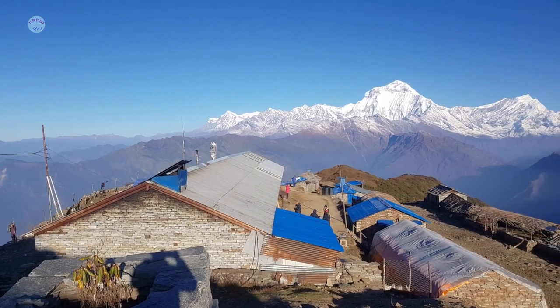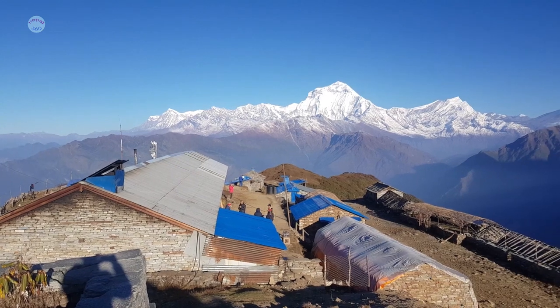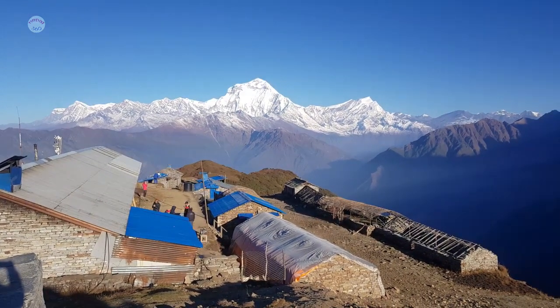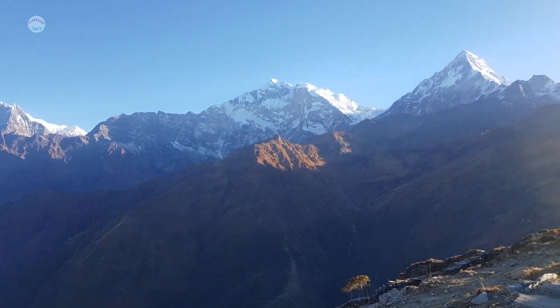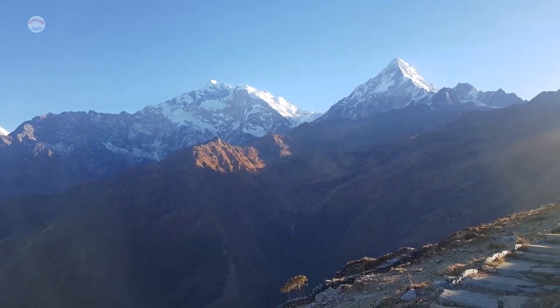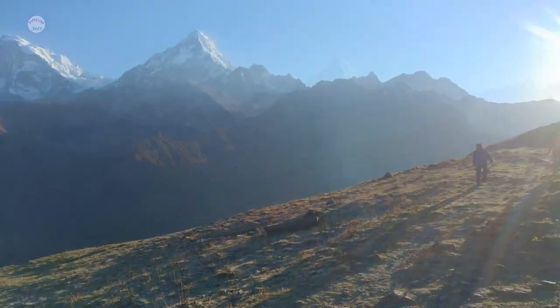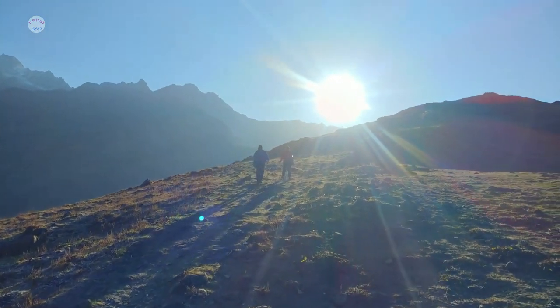Good morning from Khopra Danda. A beautiful day today with a clear blue sky and an amazing panoramic view of Mount Dhaulagiri, Tukuche Peak, Nilgiri, Barashikhar and Annapurna South. The weather is just perfect with a clear sunshine, and we have decided to extend our stay at Khopra Danda by doing a day hike towards the pristine and sacred mountain lake of Khayar.